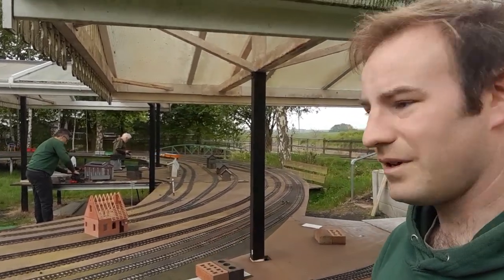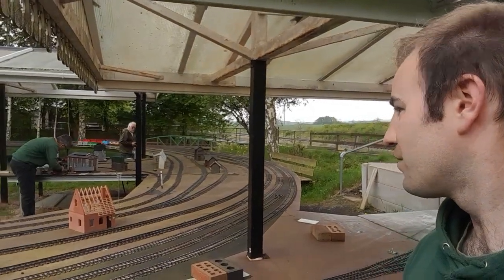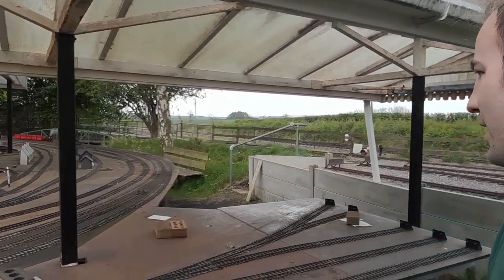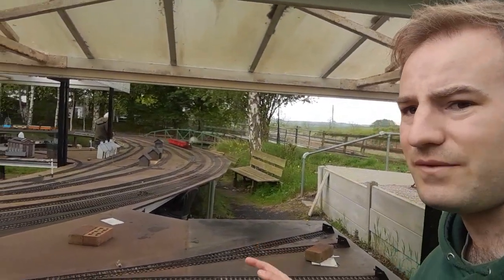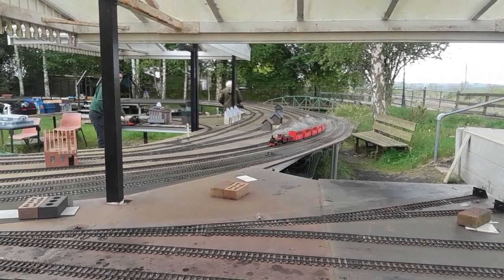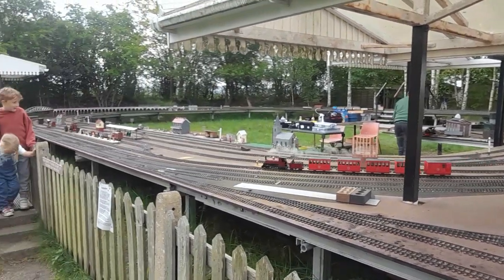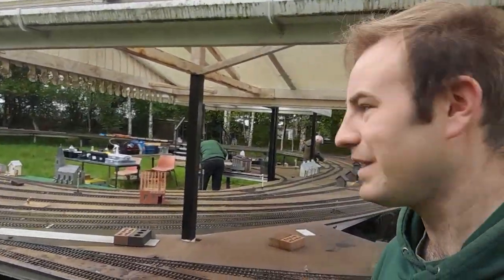Here it comes. It looks like a Corris Hunslet of some sort. Let's have a look. See if it comes round. And there is a train on the miniature. So if I stand here, yeah, it's a Corris Hunslet. We rode behind one at the South Downs Light Railway not so long ago. Good to see now, there is a train.